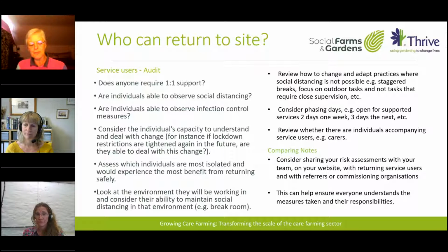People on the Asperger's spectrum may struggle to deal with all these changes. So it's actually worth perhaps putting that into your risk assessments. And again, are they going to gain more by coming back, or are they going to really struggle with it and find it difficult? So again, it might be that some of those people would be better staying away for some time. It's a balance, isn't it? We need to look at the individuals who are isolated and who would gain most. And that's only something that you as a care farmer, knowing those people, can actually work out.